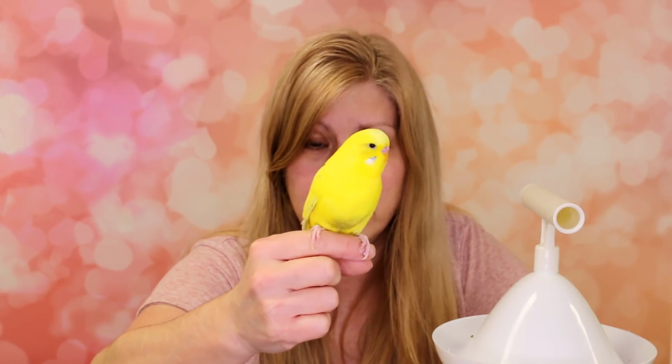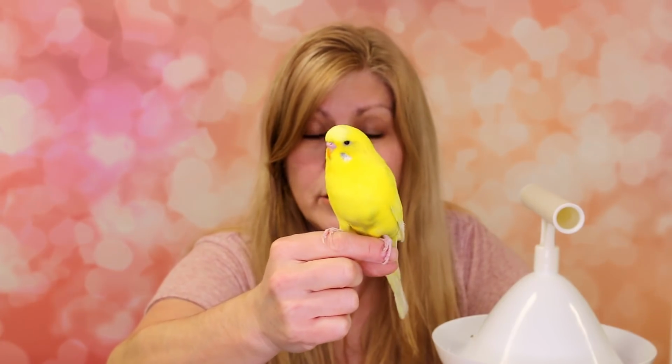And this is Splash. Can you see his cere? It's pink. So he's a male. It's a common myth that females have pink ceres and males have blue ceres. Although males do have blue ceres, the males can also be the ones with the pink cere. It depends on the mutation color of the bird. So this is my male, his name is Splash, and he's got a pink cere. See? So the males are pink or blue. All right, what a good boy you are.